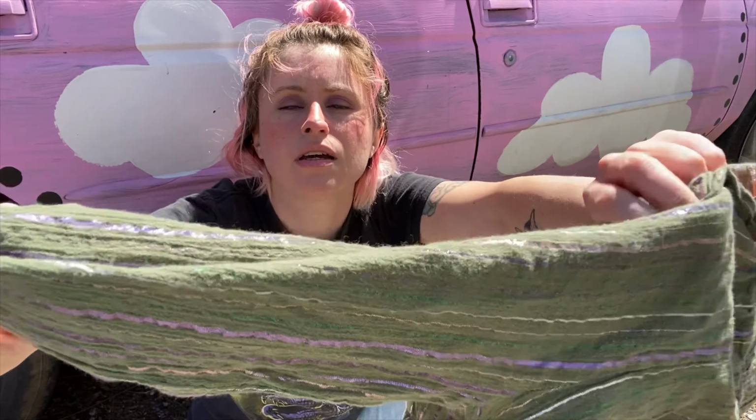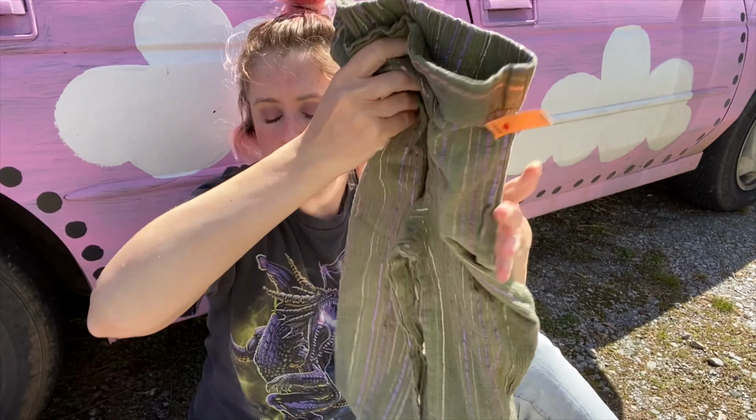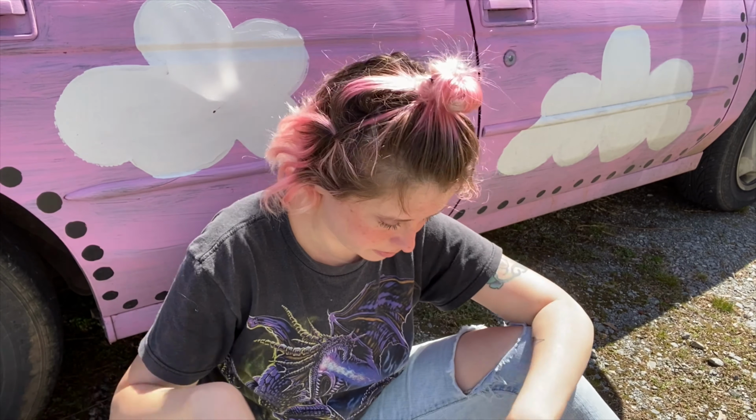Anyway, some linen, sparkly. I don't know if y'all can see the sparkle thread. Little linen pants for my daughter.